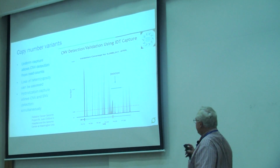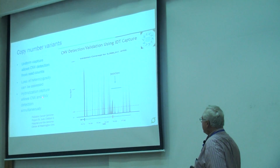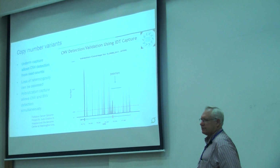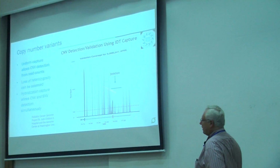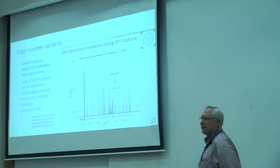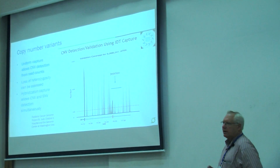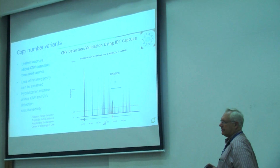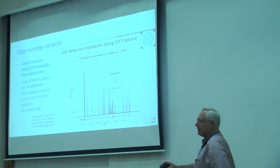The benefit from having this really nice uniform capture process is that it is now allowing for almost reliable CNV detection. So you're getting some copy number variation assessment. You can now see on the sequencing traces areas where you've got deletion events or duplication events. And that's traditionally in enrichment processes been difficult to do, because the uniformity of capture hasn't been good enough to allow really good CNV calling. But many of our customers with their custom pools now are actually doing CNV calling with these sets.